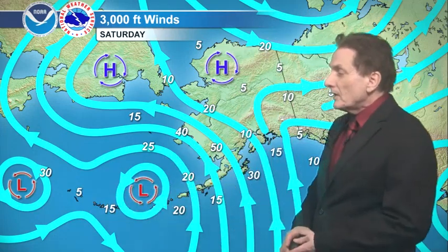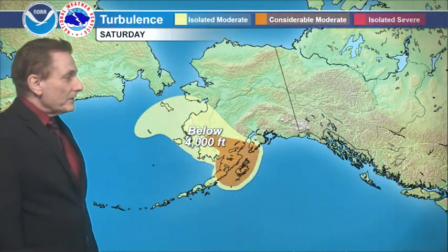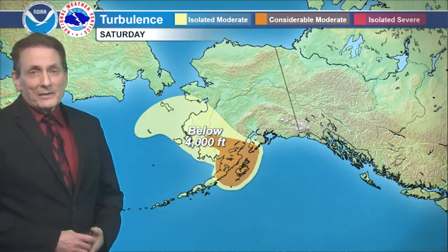And for 3,000 feet, could maybe pick up to 30 knots with this low approaching Shemya and Attu, but from eastward of that area, pretty light, 5 to 15, maybe 20 knots for the Alaska Peninsula, and southeast, maybe 30 to as high as possibly 50 miles an hour there across northern Bristol Bay. As far as turbulence goes with those winds, we're looking at considerable moderate chop below 4,000 feet, Kodiak Island, northeast Bristol Bay, on up into the southern Kuskokwim Valley.